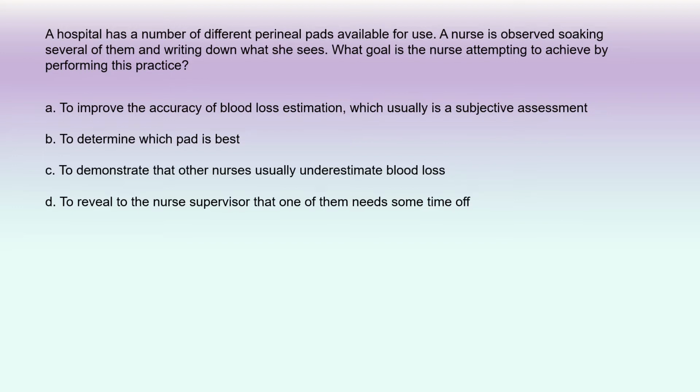A. To improve the accuracy of blood loss estimation, which usually is a subjective assessment. B. To determine which pad is best. C. To demonstrate that other nurses usually underestimate blood loss. D. To reveal to the nurse supervisor that one of them needs some time off.